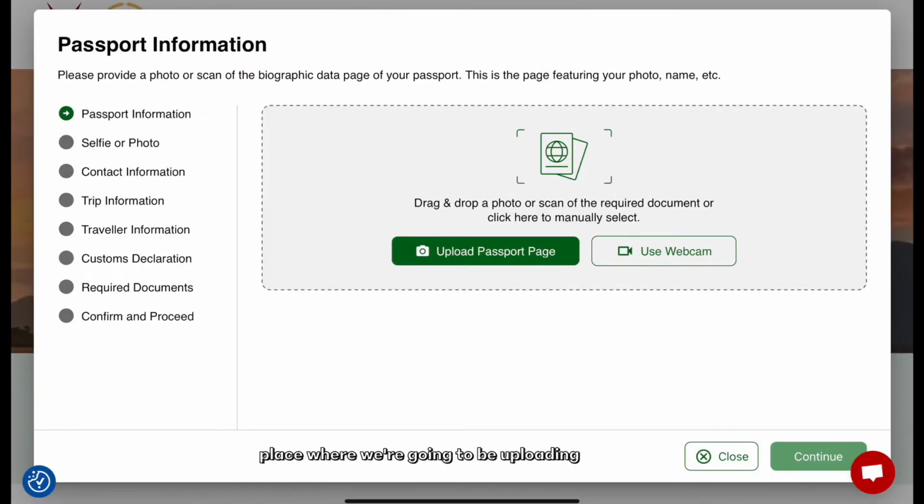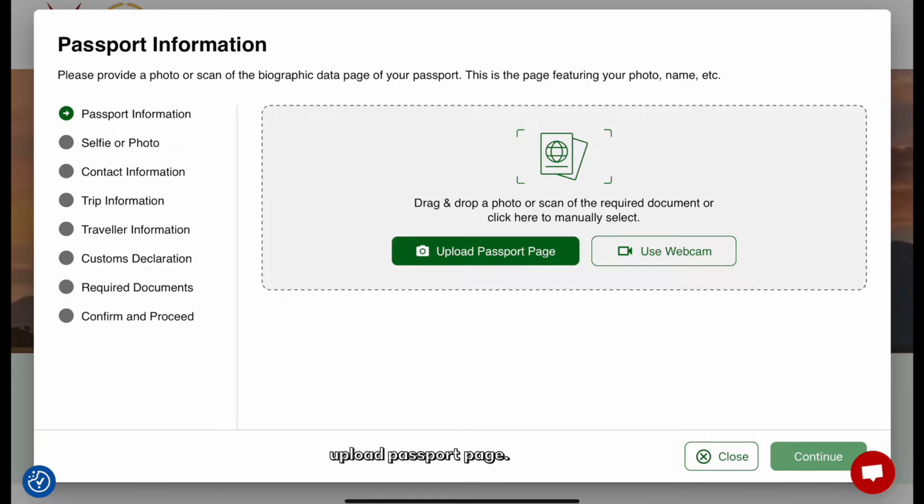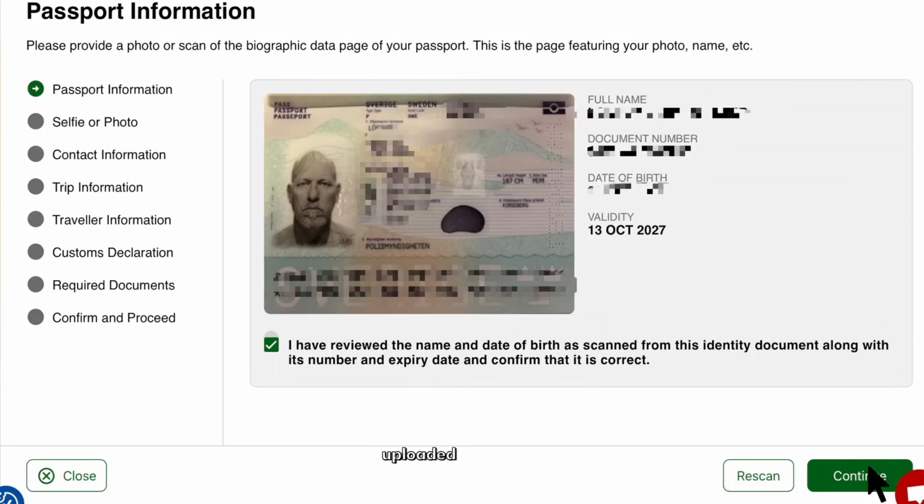Alright, so now we're at the place where we're going to be uploading the documents. As you can see, there is an option to use the webcam, but I prefer to have the pictures already on the device that I'm doing the application from. So I will be pressing the Upload Passport page button. And there we go, my passport is uploaded.